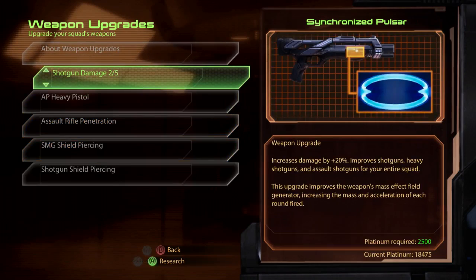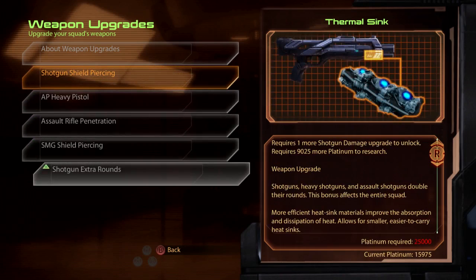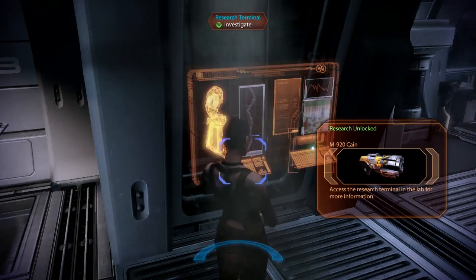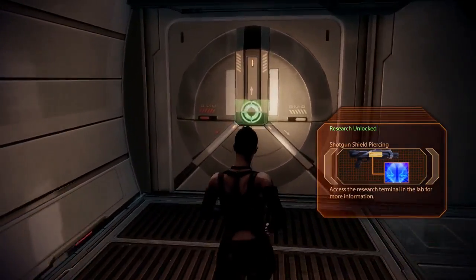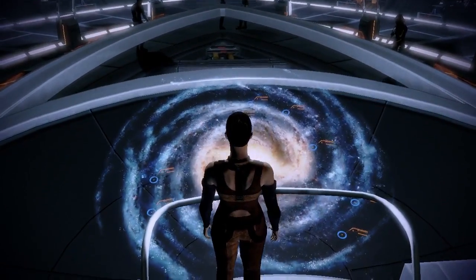Shotgun damage. 2500 platinum. If I have to put in the hours of grinding away at these resources, then I just will. Increases damage by 50% against shields and biotic barriers. Improves shotguns, heavy shotguns, and assault shotguns to your entire squad. Yeah. Okay. Against shields and biotic barriers. That's a bonus. It also cost me all of my platinum. Ooh. And people don't really use shotguns that much. A little iffy on that one. I'm probably gonna just come back and cave on it later. Let's just admit that about myself. But for now, I'm gonna feel slightly good about myself for not immediately caving in and doing it. Because I'm full of it.